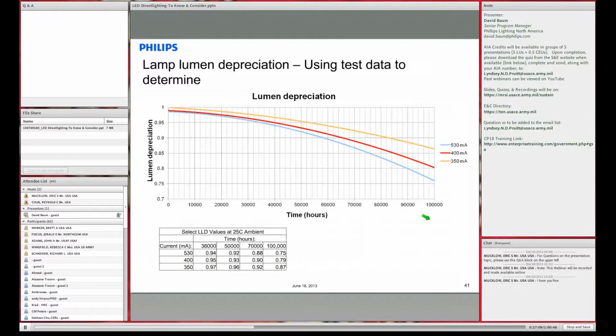With that, manufacturers can also provide some sort of lumen depreciation curve. You can use this in your lighting design calculations to determine your lamp lumen depreciation values. This is an example of a fixture, and if you wanted the different drive currents and wanted to look at the lumen depreciation at a certain number of hours, you can get it off this chart. This is what you would use in your lighting design software and calculations.